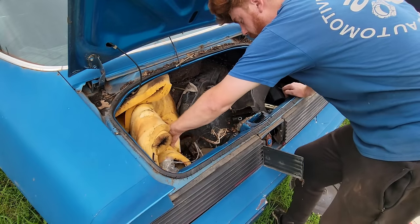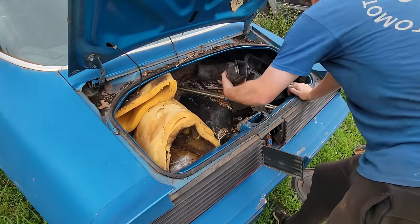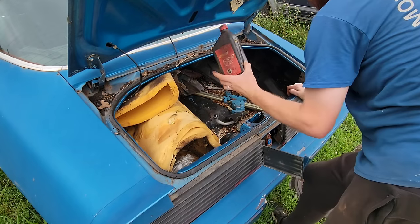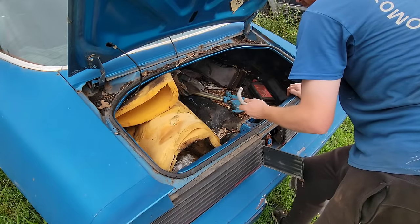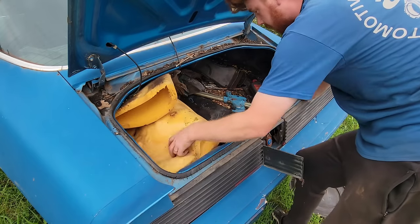Trunk floor is in really good shape. Looks like we got some ducting from the interior. We got some spare tire stuff. Oh, there we go. We got the motor oil. We're good to go. That is a PCV line. Looks like someone didn't want that on there.